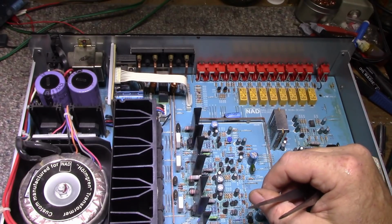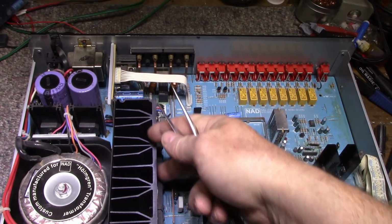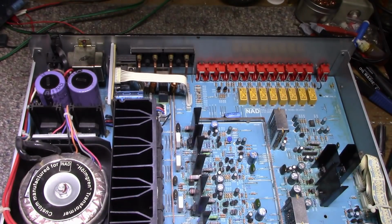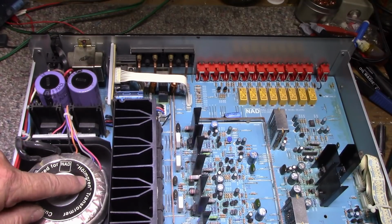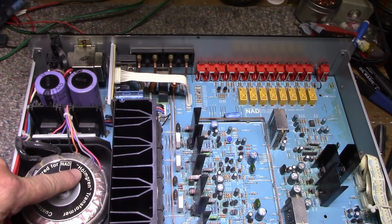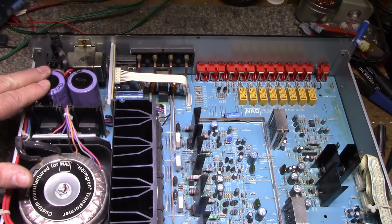Nice construction. I've got these big beefy power transistors, 4 of them, and a nice toroidal transformer. Holmgren. What's a Holmgren transformer? Custom manufactured for NAD. Is that a brand name, manufacturer, or is that a type? I'm not sure. You guys tell me.